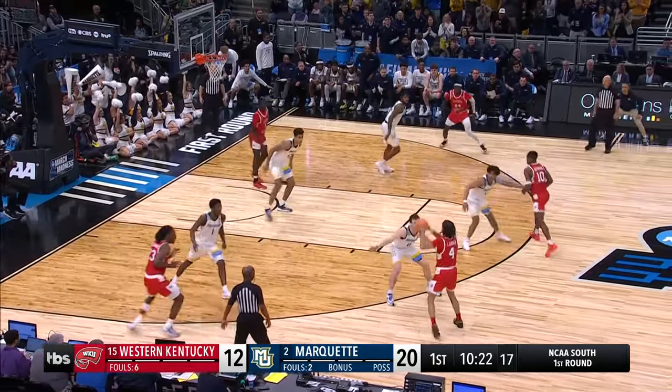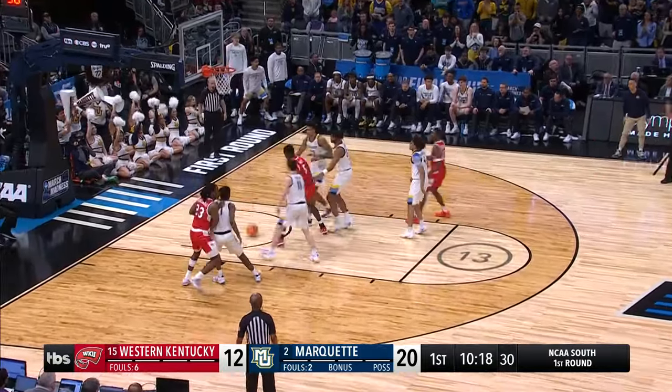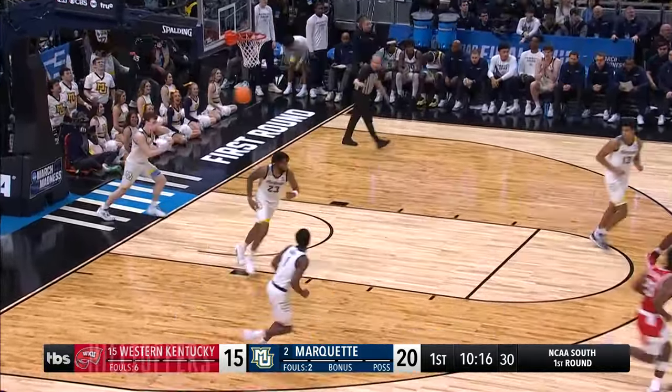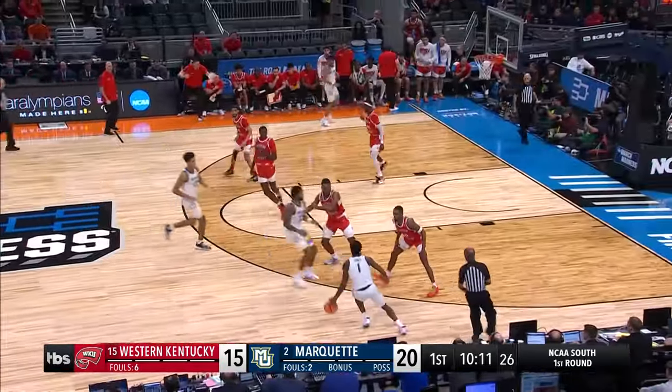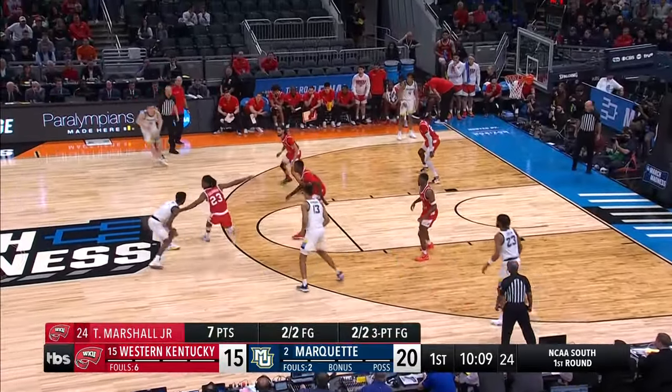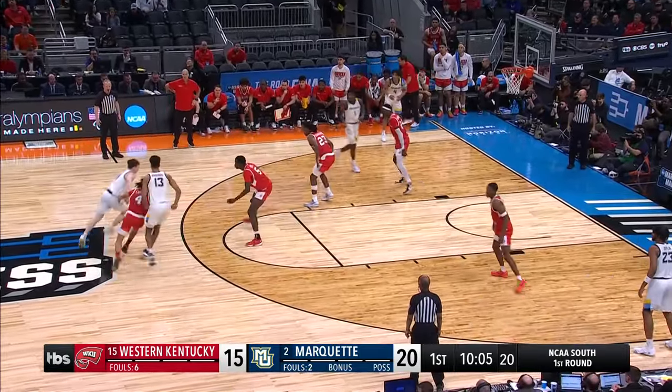Newman on top. Western Kentucky, 7 turnovers in their last 9 trips. Marshall, 3, bucket. Well, that's his second one. He's getting it going, but Western Kentucky did a good job there, but they don't want to be playing in the half court all night. And they don't want to be playing from behind either. That was a big basket.